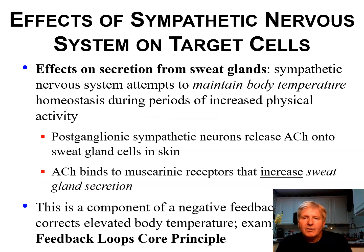Okay, your sympathetic nervous system attempts to control body temperature and maintain homeostasis during this increased physical activity period. So your postganglionic sympathetic neurons release acetylcholine onto the sweat gland cells in the skin. Acetylcholine then binds to the muscarinic receptors that thus increase your sweat gland secretion. And this is again that negative feedback component that corrects your elevated body temperature.